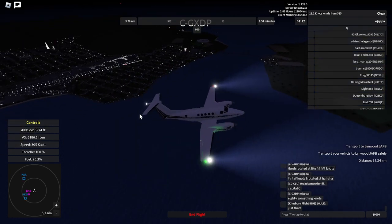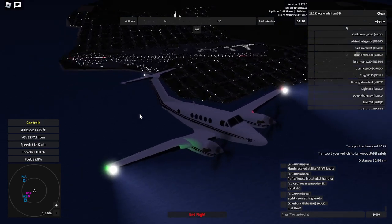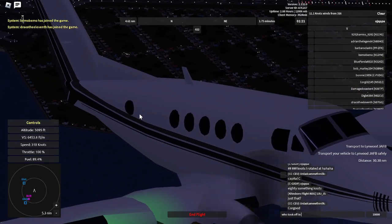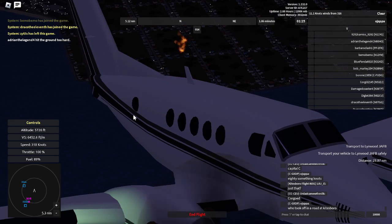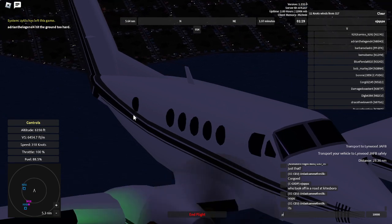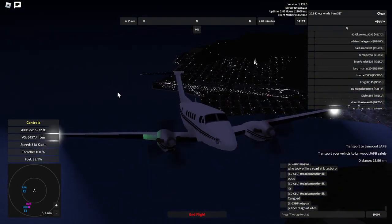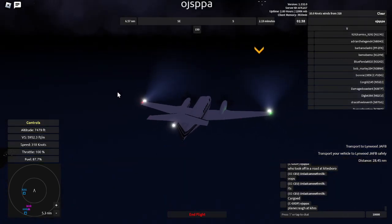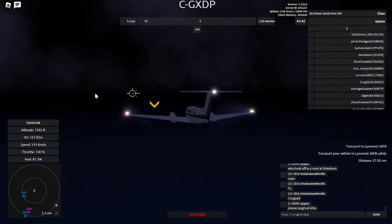CRJ700 just rotated by the looks of it. The hell is going on down there? Oh, and some blew up. And someone crashed. I think we've leveled off at about 8,000 here. We'll aim for just under 8,000.